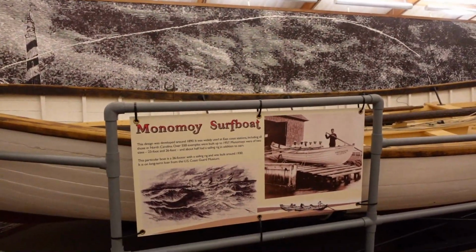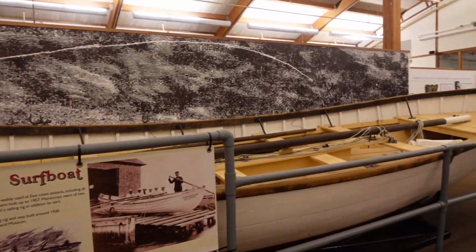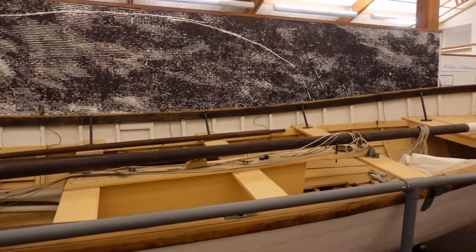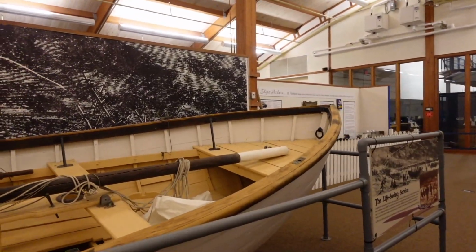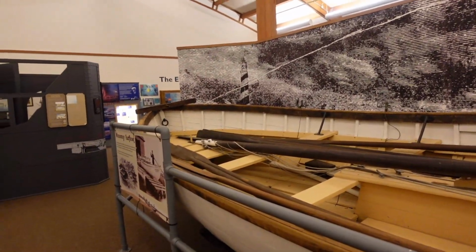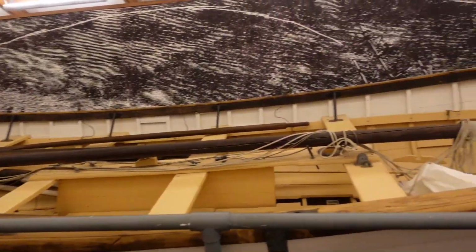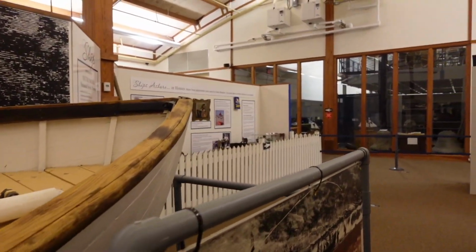Here is a surf boat. This is from around 1930. The life-saving stations were scattered up and down the Outer Banks. About every 7 to 8 miles there will be a life-saving station. As I've said earlier, there were hundreds and hundreds of boats, perhaps thousands, that have been sunk by accident and intentionally off the North Carolina coast, especially during World War I and World War II.